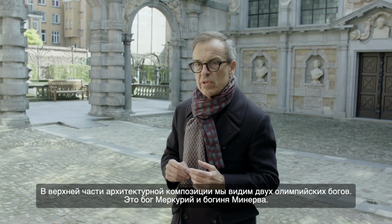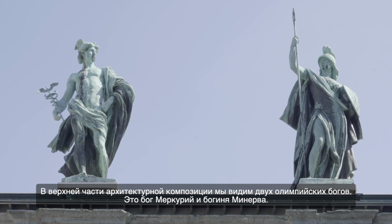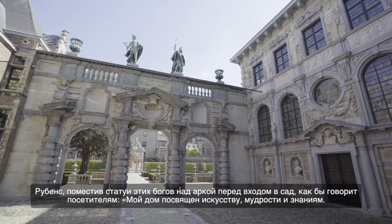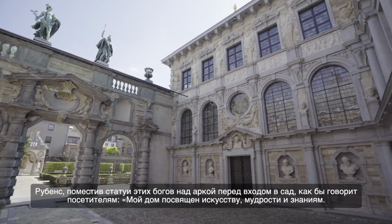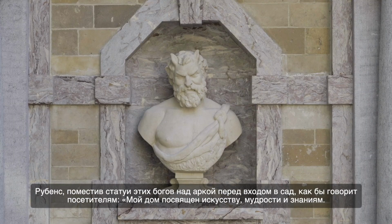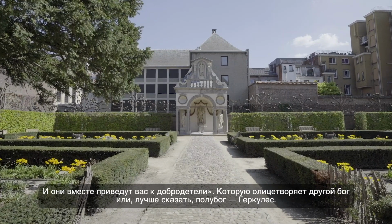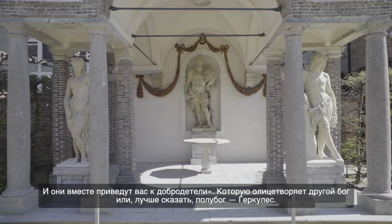On top of the garden screen, we see two Olympian gods. One is Mercury, and the other goddess is Minerva. And Rubens, by putting those statues of those gods on top of the garden screen, he says to the visitors, my house is dedicated to the arts and to wisdom and to knowledge. And then all that will bring you to virtue, which is personified by another god, or better, a semi-god, Hercules.